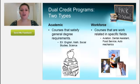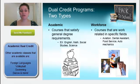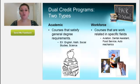MCC and TSTC offer two different types of dual credit programs, academic and workforce. In the academic program, students take courses that satisfy the general degree requirements, like English, math, social studies, and science. In the workforce program, students would take courses that are related to specific work fields, like aviation, dental assistant, food service, and auto mechanics.